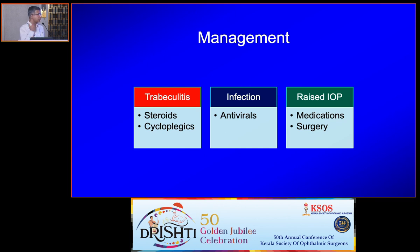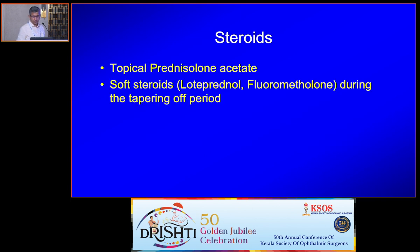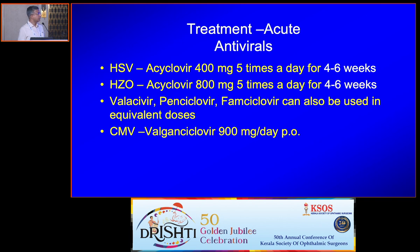But one thing that you have to watch out for in these patients is you can actually land up with really high pressures. They sometimes come with 40 and 50, in which case you have to cover them with some other glaucoma medications too. When they come with recurrent attacks which are not very severe, you can even use a soft steroid instead of prednisolone to try and get the inflammation under control.